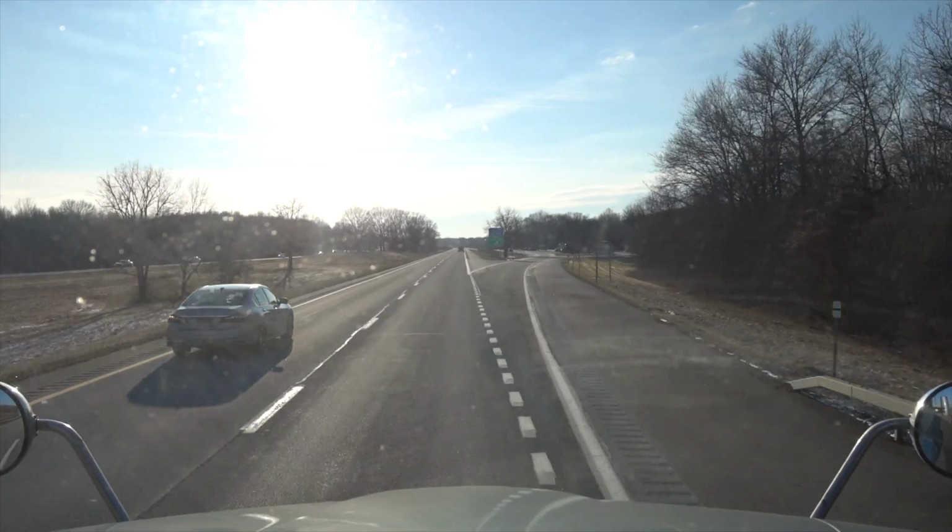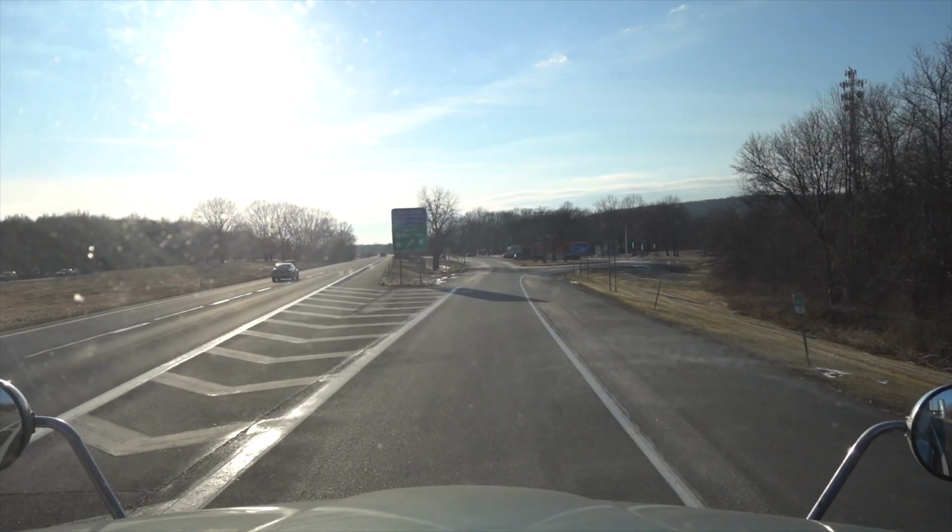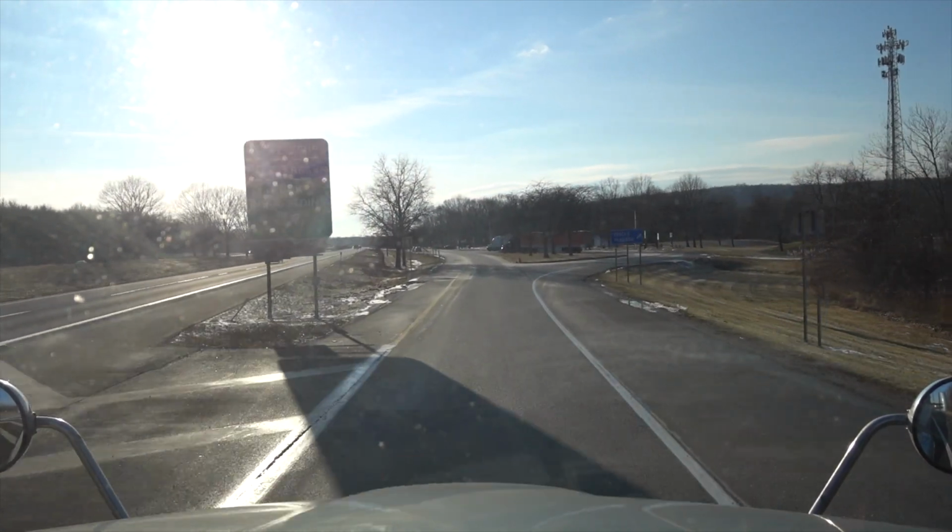Okay, we're going to stop here at this rest area and check on our load. Check things out here and see everything's going okay. Do a walk around. I don't think we'll even shut the truck off. We're just going to take 5 minutes here. Do a walk around, go use the men's room real quick, and be back on our way.